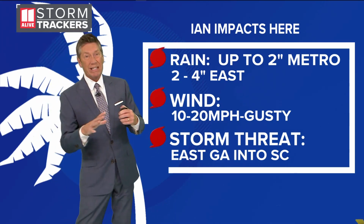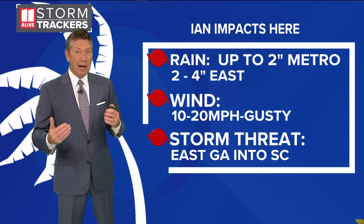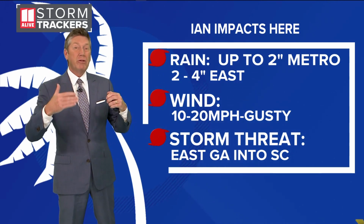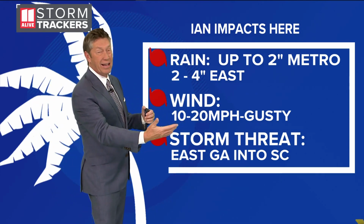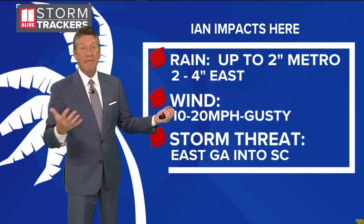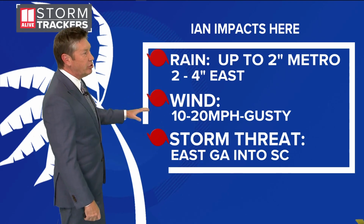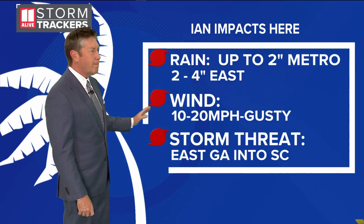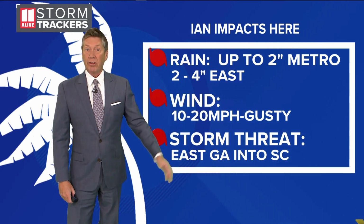And we're actually trending downward a little bit on the rain amounts. I'm still saying up to 2 inches in the metro area, but those 2 inches would be more on the east metro side. West metro may not even see an inch. They may have a half inch or less there. Also, watching the winds very closely, about 10 to 20 mile an hour winds from Friday into early on Saturday. And again, over on the east side, that might be a little more gusty there.